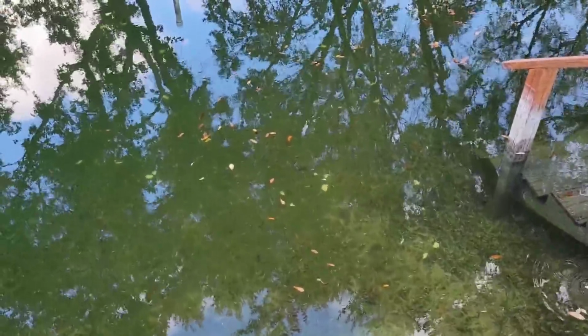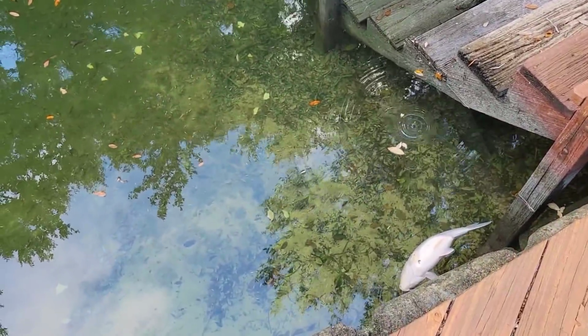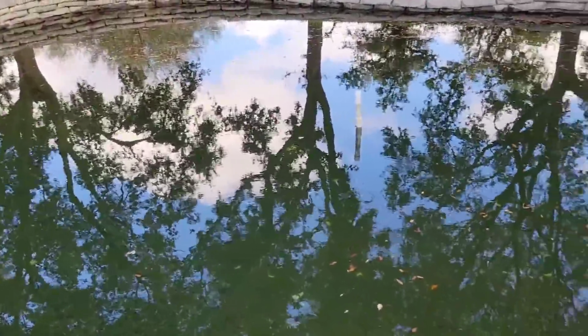I mean, maybe the water was just too clean for the fish and he passed away. He doesn't look like he was losing weight. It's pretty chunky. Anyways, I'm gonna get him out and we'll figure it out from there. Hang tight, I'll be right back.